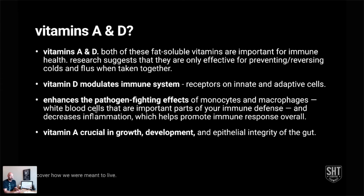Vitamin D modulates the immune system. It's really fascinating. I don't know how much specifics you want on this, but I can send you a bunch of different resources. It's just really interesting how the receptors of a lot of these immune system cells depend on vitamin D to function properly and not to be overstimulated. It enhances the pathogen fighting effects of monocytes and macrophages, which we talked about a while ago, which are part of the innate immune system, some of the white blood cells, and it helps decrease inflammation and promote a very healthful immune response versus an overactive immune response or a very weak immune response.